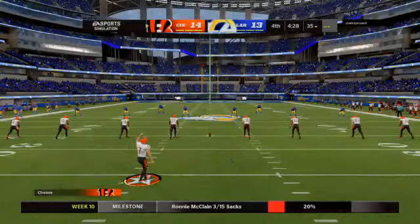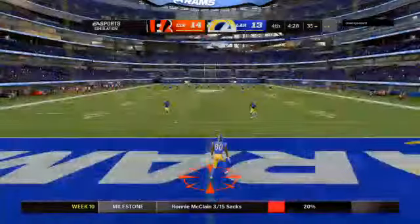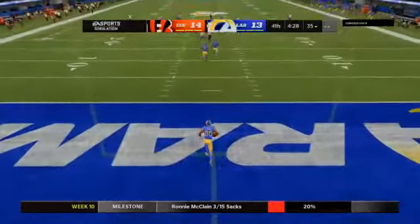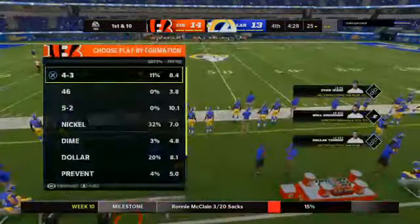A very important extra point there, up and good. And they have taken the lead here in this 4th quarter. And no effort to bring this one out. It's a touchback.